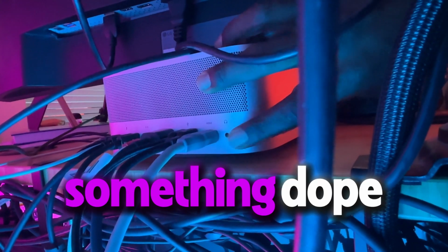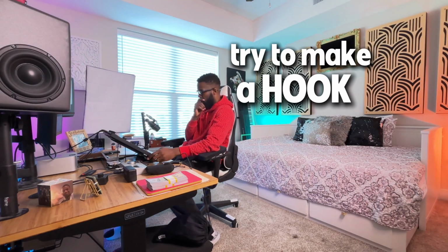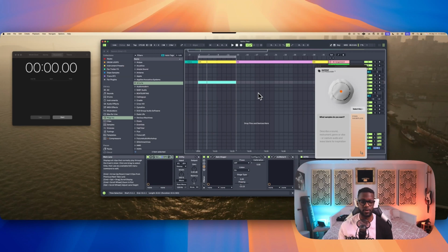We need to try to make something dope as fast as possible for a brief I just got for 4 figs. Today, I'm gonna try to make a hook with each one, but here's the catch. I can only use additional sounds from each platform while I'm cooking. I'm gonna start with an anchor hook that I've actually made so that the song still feels like me, even though we're using these AI tools. Then I'll build the hook out from there. Let's get started first with Co-Producer.